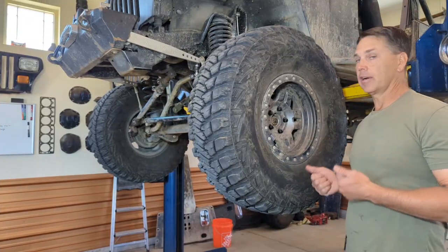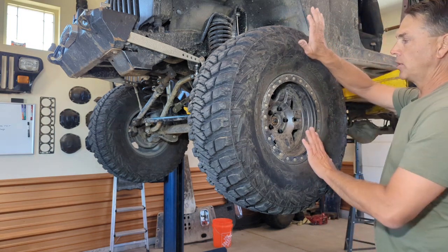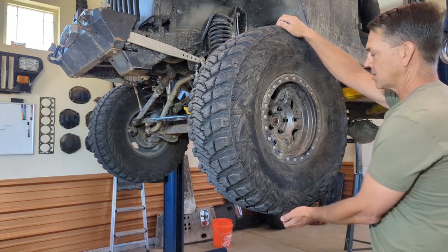Okay, spoiler alert, this one has a bad unit bearing. See if you can hear the click and notice the slight movement of the tire separate from the axle itself.